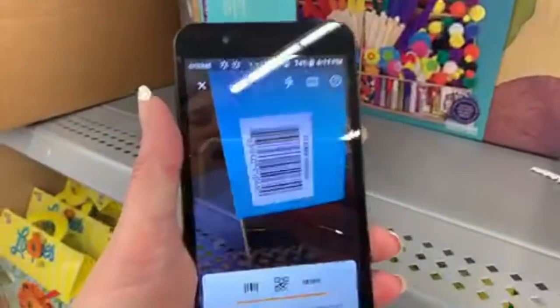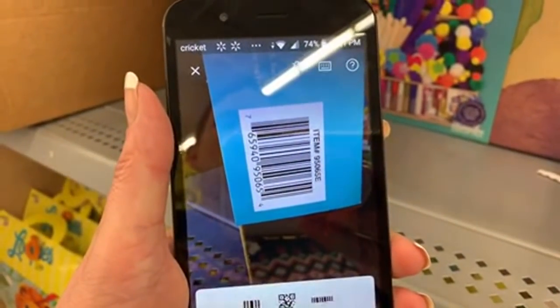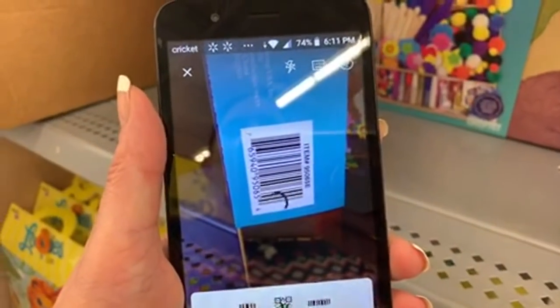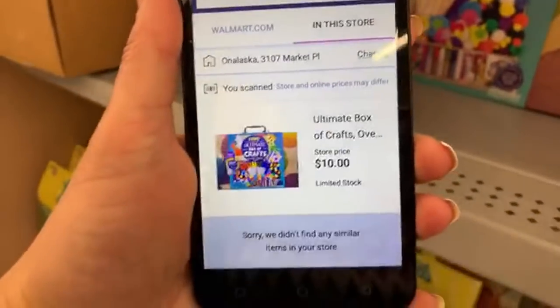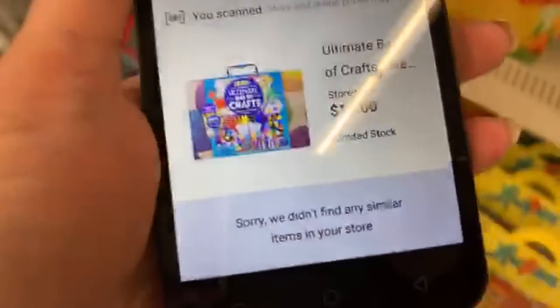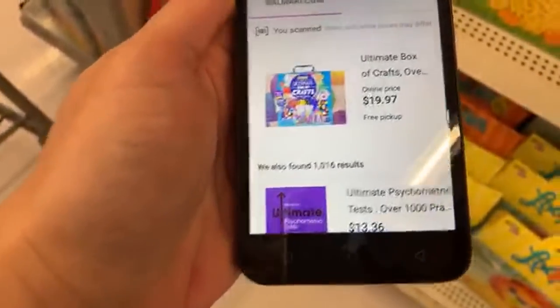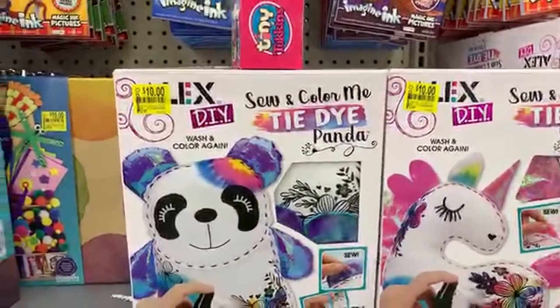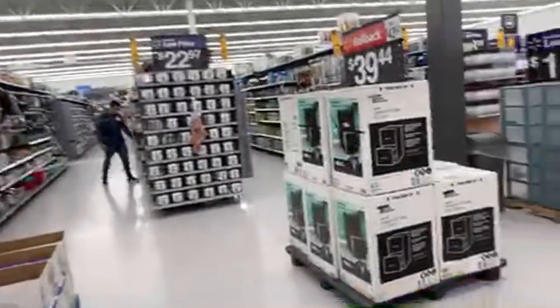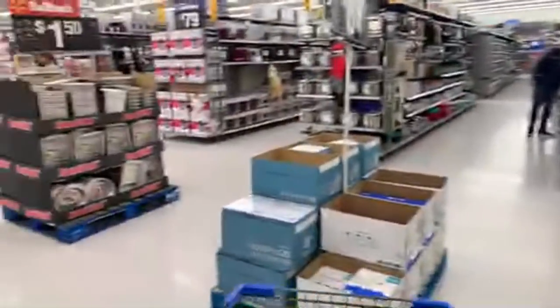Okay, you guys. Let's go ahead and scan. Now this is marked $10. Hey, Bad Birches. That name is so cute. Love it. Okay, $10, limited stock on walmart.com. It is $19.97. We have the Sew and Color Me tie-dye pandas. Yes, you guys, once again, the kids are patiently waiting for me as I film.